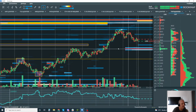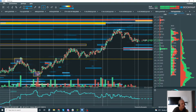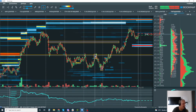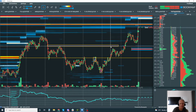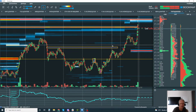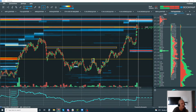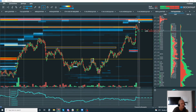Where are they? Look how they line up here where it broke out from. So understanding where that volume is transacting within these ranges here. And there's our move. Come on, let's get to 50 here. That's where it wants to go.